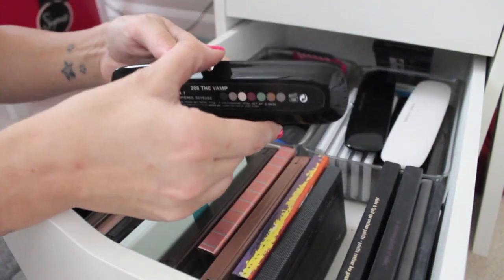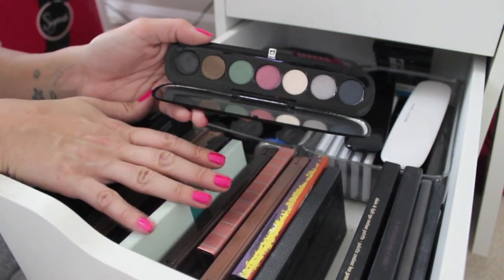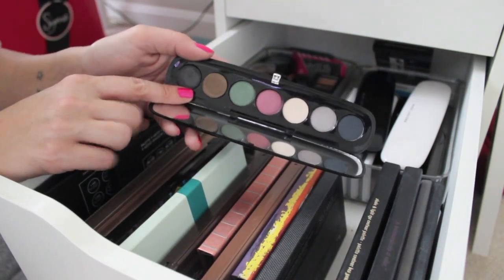And this one is the Vamp. I don't use this one as much as I should, but I've been trying. I put it in here so I would start using it more, and I have recently just used it twice, so I'm doing a little bit better.